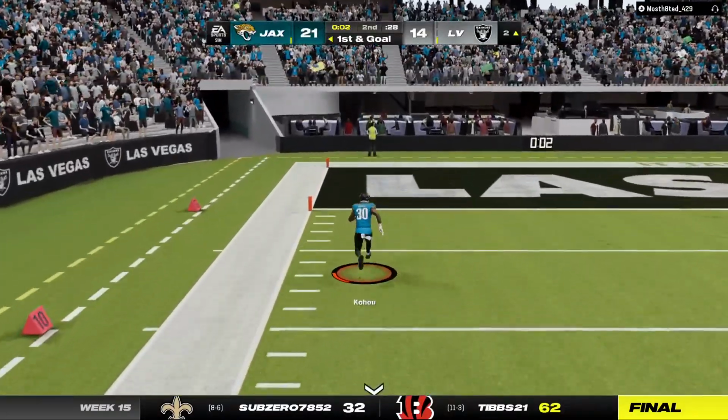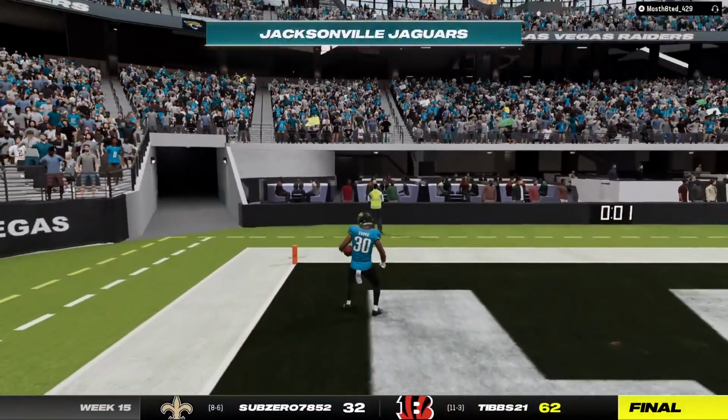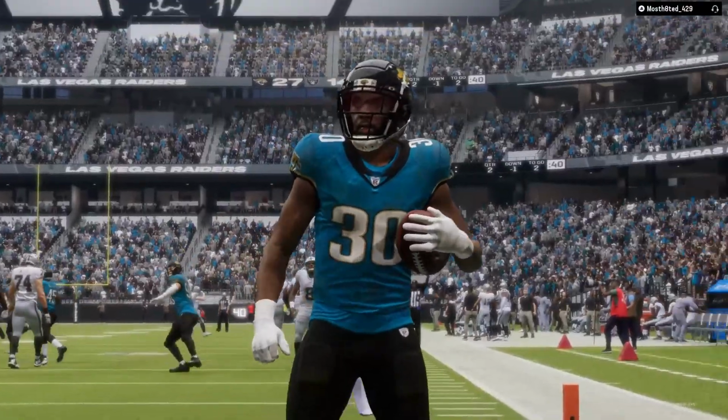And he will take this one home. It's a touchdown.